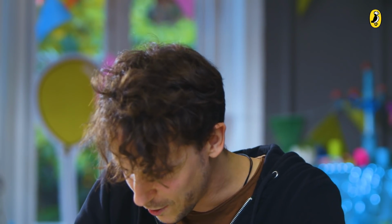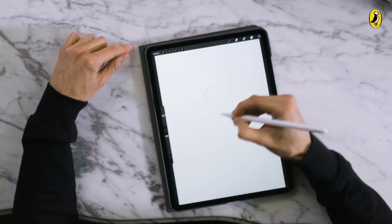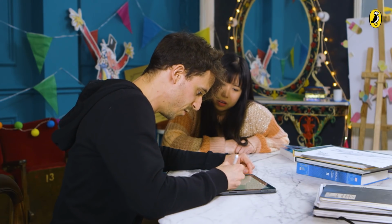We'll do this. So I always start with trying to figure out where parts of the body will be, and I tend to use shapes to figure things out.